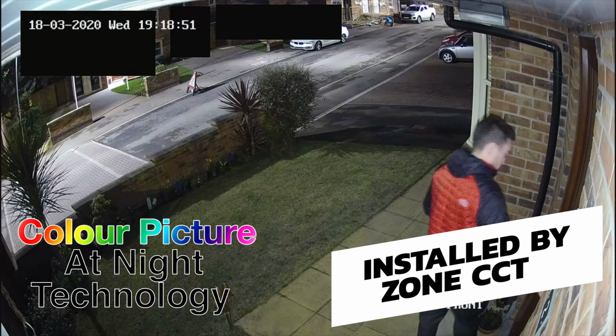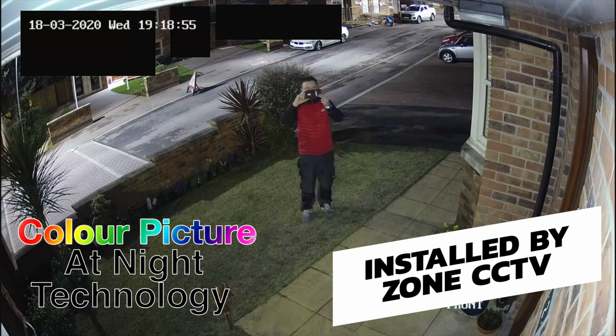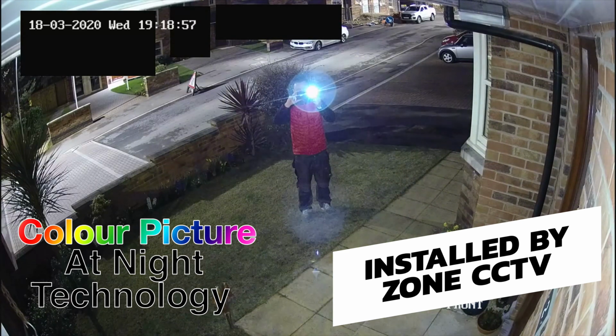Some of the cameras in our range produce a stunning colour picture at night time, rather than the standard black and white picture you get with infrared.